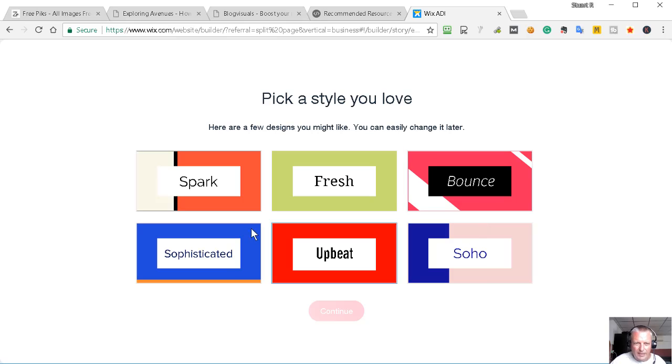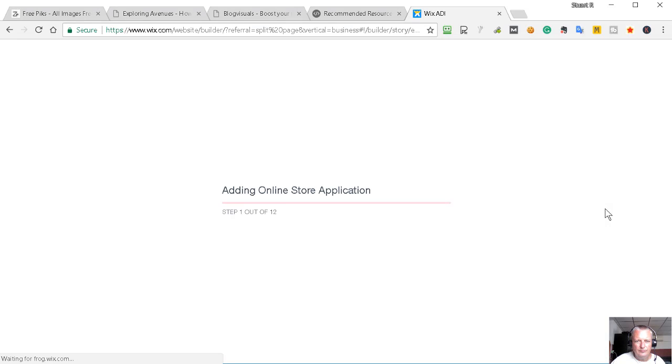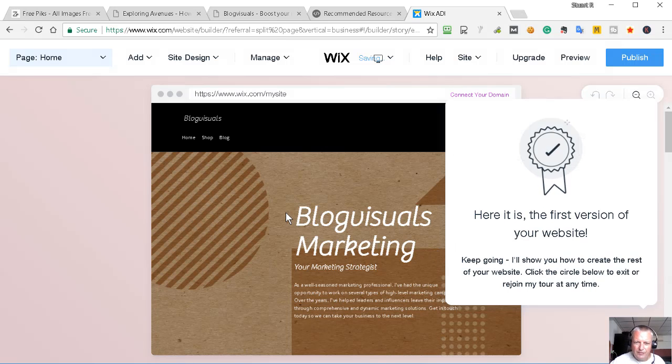Okay, pick a style that you like. Sophisticated, maybe. No, maybe this one, bounce, I think, because it's got to be quite exciting. All right, going to create the home page. Right, adding a lot of sections there, 12 sections. Okay. It says it's got a mobile site as well. Okay, here's the first version.